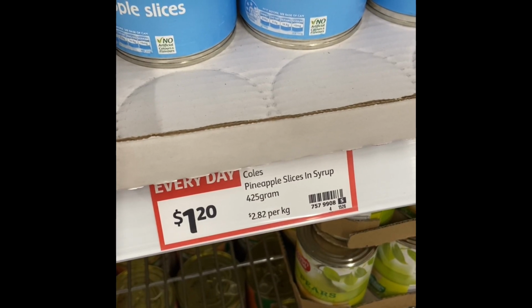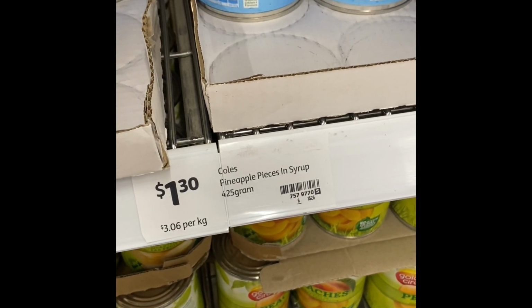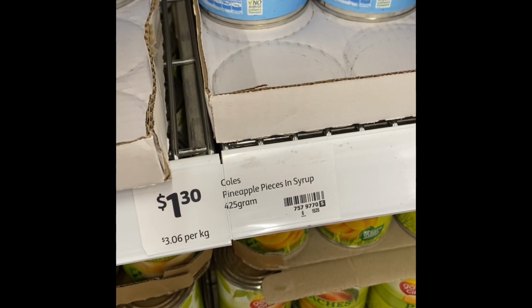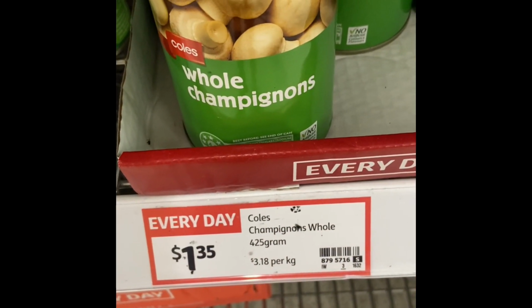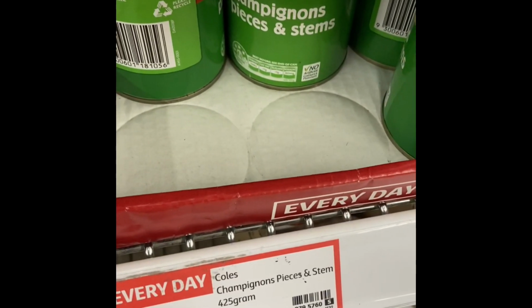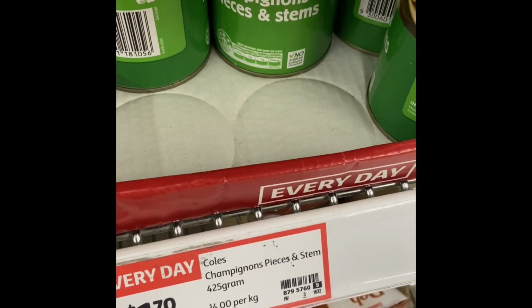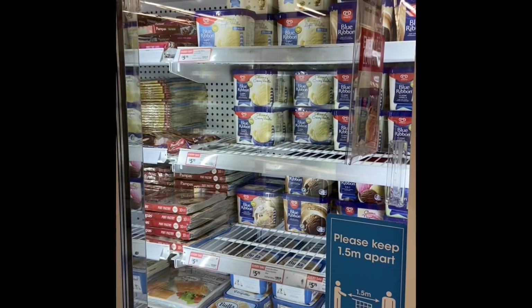I thought about getting some pineapple because we have none, but we just had pizzas last night, which means we won't need it for another week. So that can go on the list for next week to try and build stockpile in that area. And the same with the champignons. I'll get one can because we do need at least one, but the rest I can juggle meals around to make sure that we have them next time. I buy the whole ones, they're cheaper than buying just the pieces and the stems.